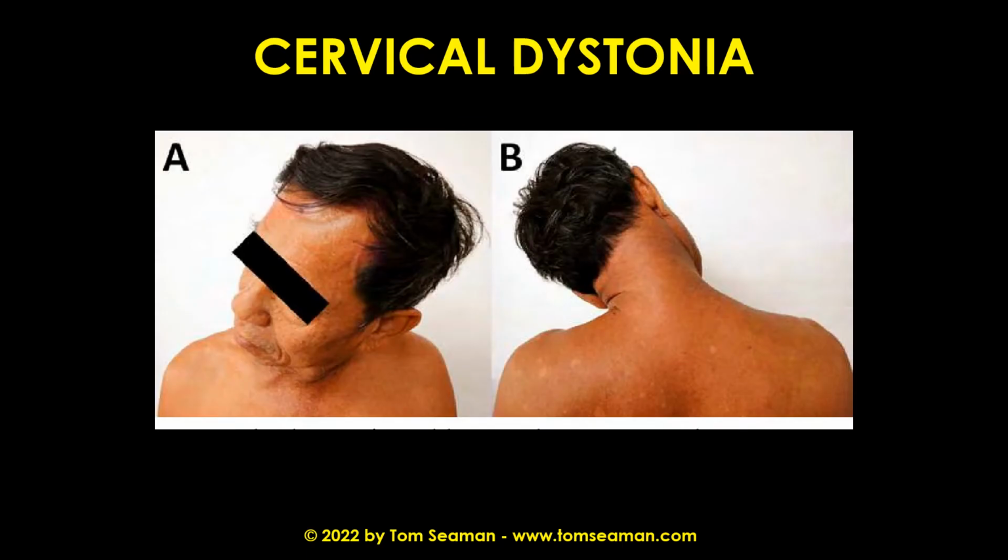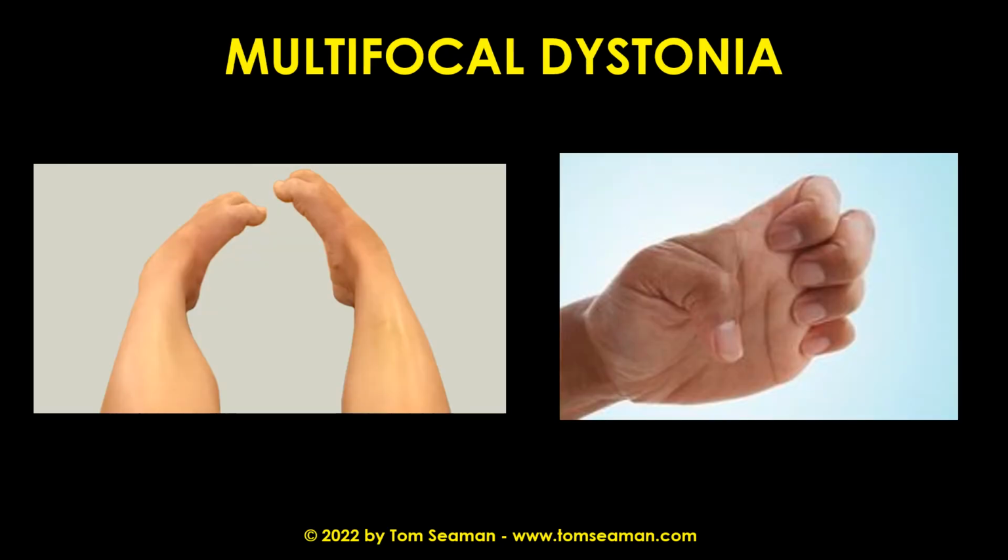Here is cervical dystonia. This is a focal dystonia, where it's affecting just one body part. This is not me, but my symptoms were kind of like this for a while, many years ago. And then there's multifocal, where it is affecting two unrelated body parts, in this case the feet and the hands. It may be your neck and your feet, or your neck and your hand, it could be anything. Any two or more unrelated body parts, so not connected, like segmental, where they are connected.